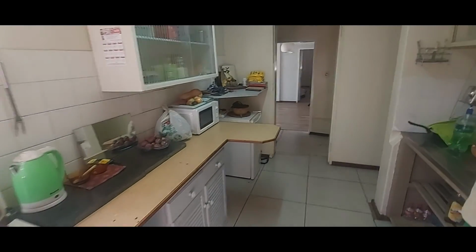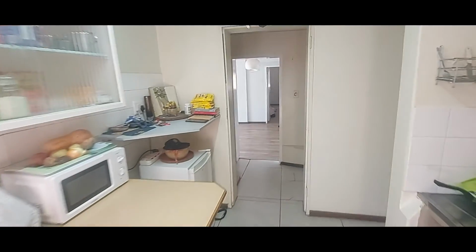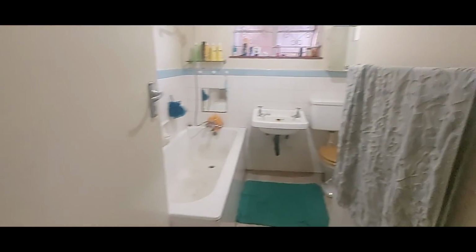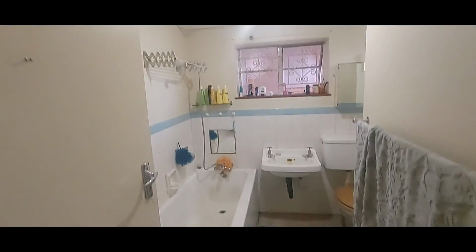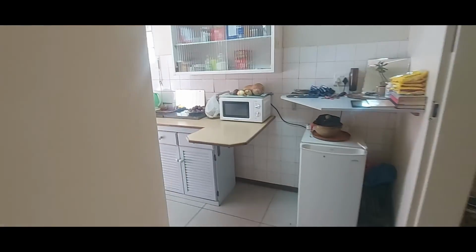Flat, small kitchen, goes into bathrooms over here, and a bathroom toilet, and a hand shower over here.